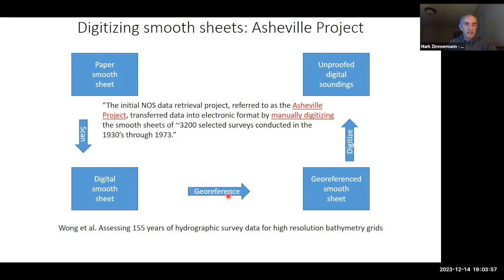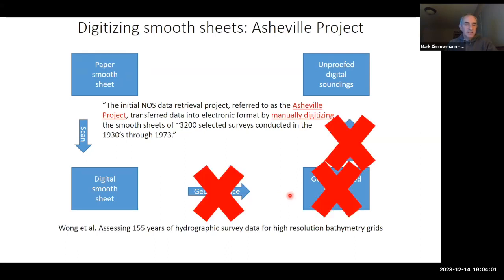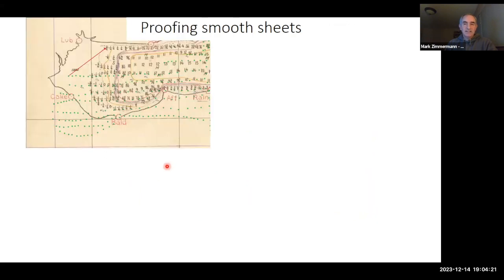And these intermediary steps were not saved or were discarded, so they're not available to examine. So Megan and I have spent a lot of our time recreating these steps to georeference and compare the digital version of the soundings to the original chart. And we had to do this because I started noticing odd things.